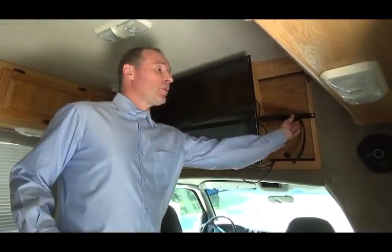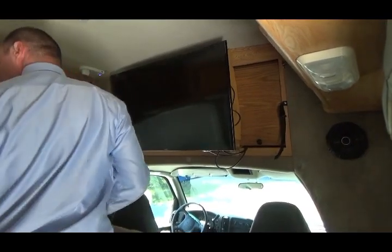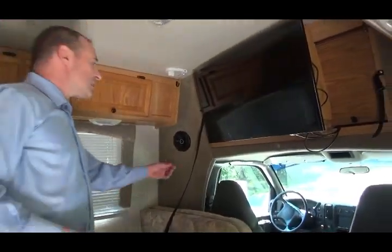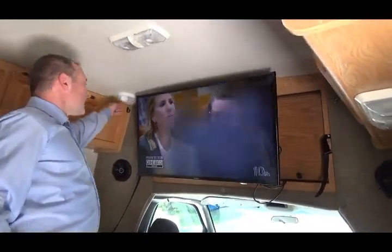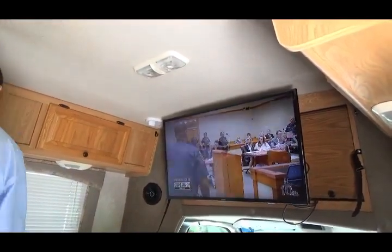We have a 41-inch TV. Strap keeps it from moving around when we're traveling. So you can either use it with the Dish Network dish, which you can pay for by the month, or just regular old school antenna, and you can get local stations. It works great. A 3-burner propane stove.